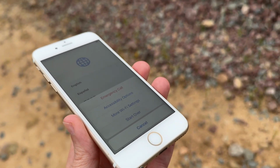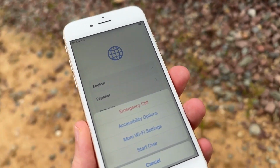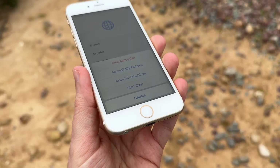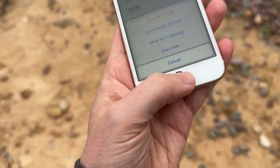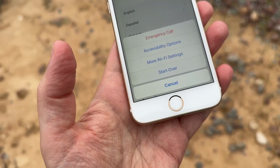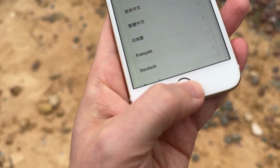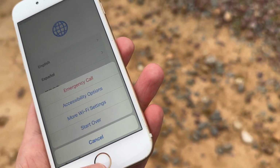Though I will say that both my wife and I, we used our iPhone 6Ss for at least 3 years each. She had this one for 3 years, and I had mine for 3 years, and neither of us had any issues with this button down here. It always worked. This one still works. It's still very clicky. You can hear it. Listen. I don't know if you can hear that, but it's very clicky. It's very sensitive.